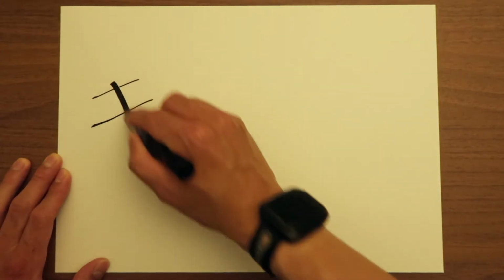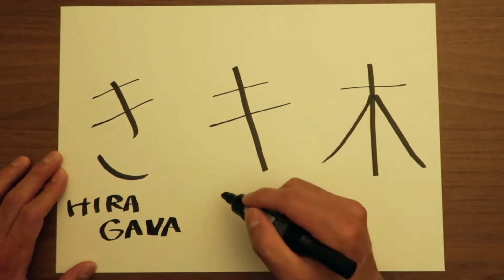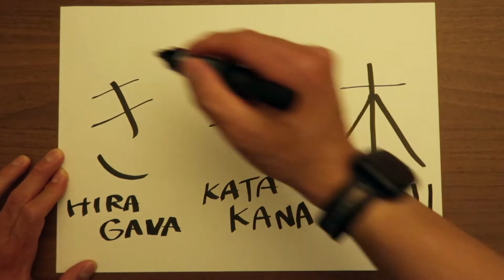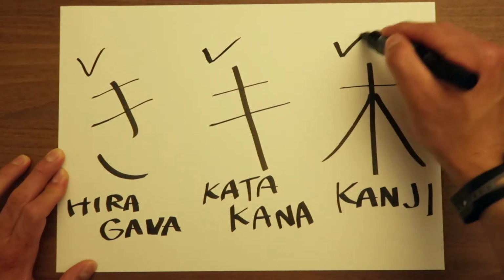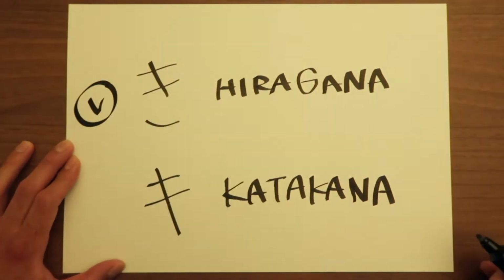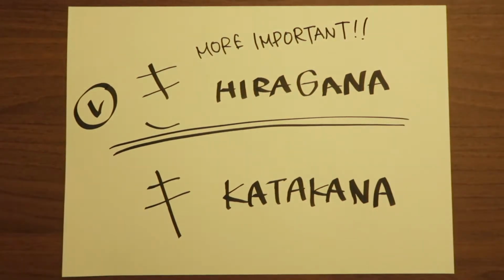Japanese is mainly composed of three characters: hiragana, katakana, and kanji. It's essential to be familiar with all of them in order to understand the language. Out of the two basic kana though, I would say hiragana is more important than katakana as it is more commonly used compared to its counterpart.